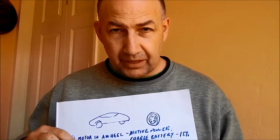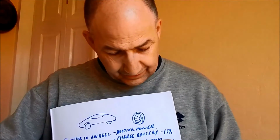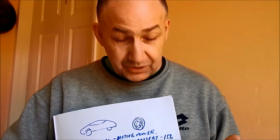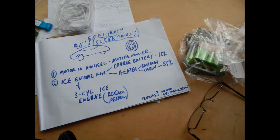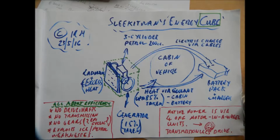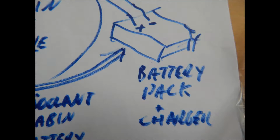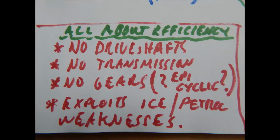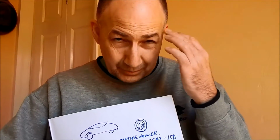The ICE engine, the internal combustion engine, petrol, we will use to charge the battery. That's 15% of the petrol motor power goes into that. And then the heater for the batteries in cold weather, which in Northern Europe you get a lot of. And then for the cabin, for comfort, which is a safety feature as well, remember, being comfortable, 85%. Right? So you don't need, you think about it.